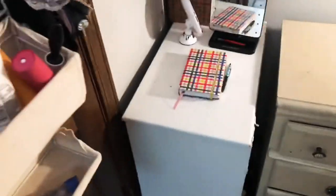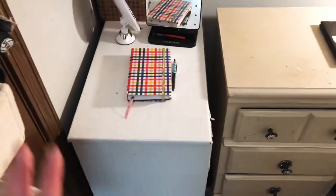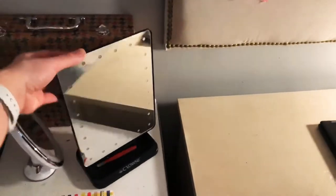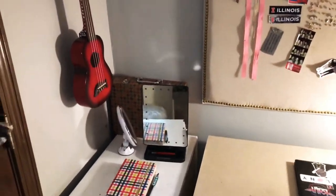This right here, it used to be in our closet. It's like a tiny bookcase, but behind here we have a bunch of boots and shoes. I have my planner. These are mirrors that you just look at yourself in. Of course, that's what a mirror does. And then this is just an art kit that we got for Christmas. It just has a bunch of paints and stuff whenever you're feeling creative.